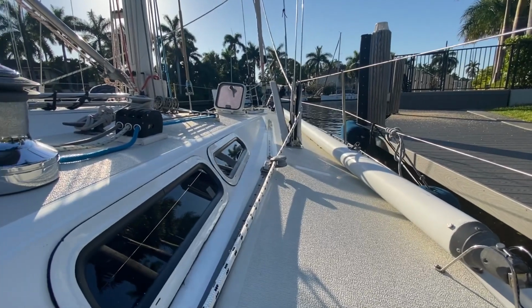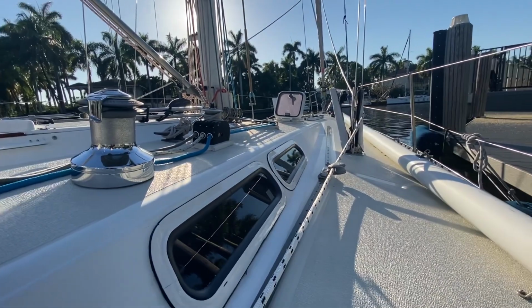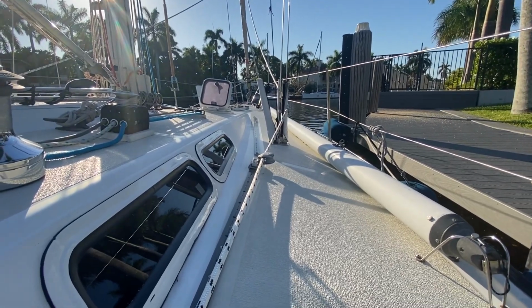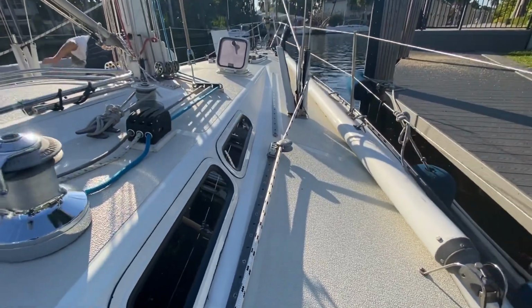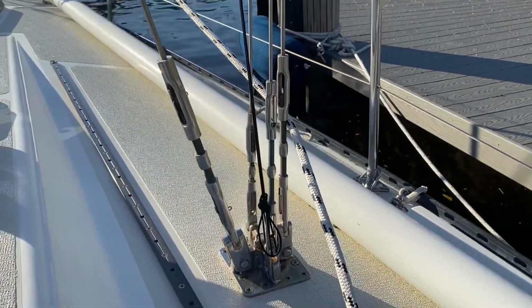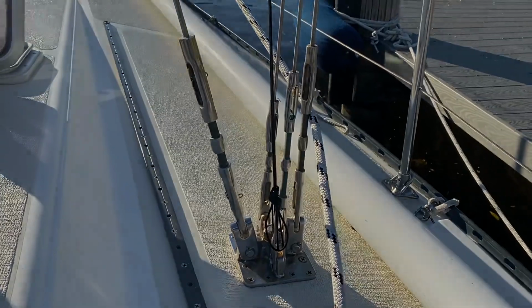There's a lot of working room on the deck, and if you notice, the non-skid is in phenomenal condition and was just redone in 2018. The running rigging is all in like-new condition as well, and the standing rod rigging is in phenomenal shape and lends a lot of structural support to the mast.